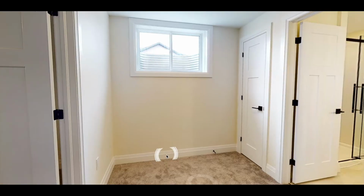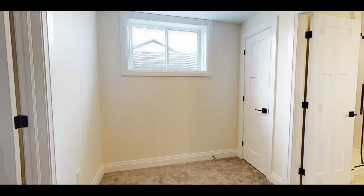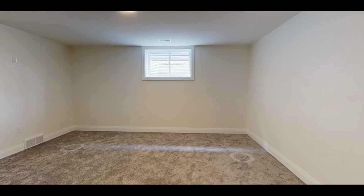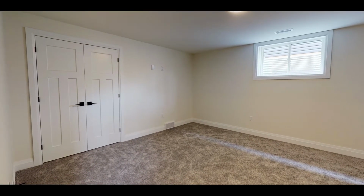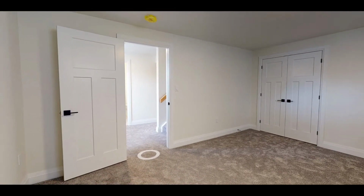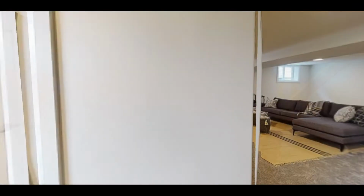Very bright, first impression. Look at that. It's not a gloomy, doomy type of basement. Looks like it's got good height. It's a finished basement. Great. Whoa, lots of room in here. Double door closet. Great bedroom for a basement. Very good space. And then I guess a bathroom right across from that.